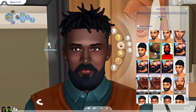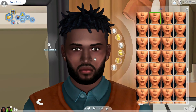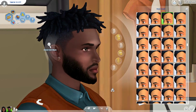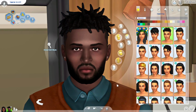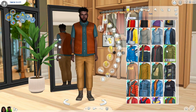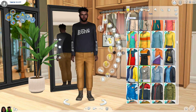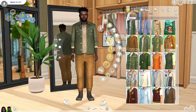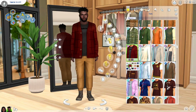I tried to make his skin tone look a little bit better than what it did, because he was really, really dark. So I wanted him to still have his skin tone, but make it a little bit lighter. As you can see, I think this is the original skin tone I went with, because this is perfectly fine. At first I wanted to change his body style, but I'm like, he's kind of all right. I like different body types in my save file. So yeah.